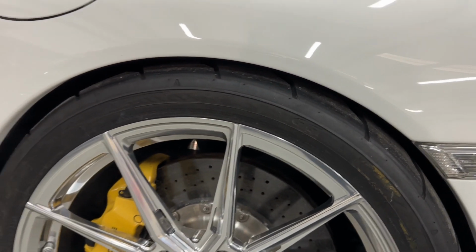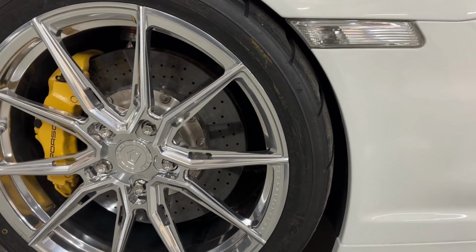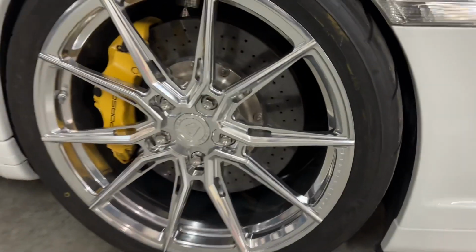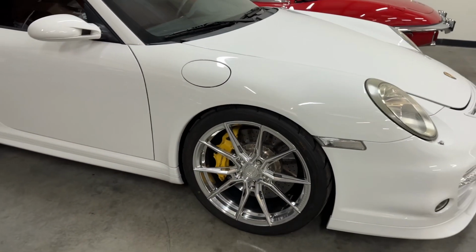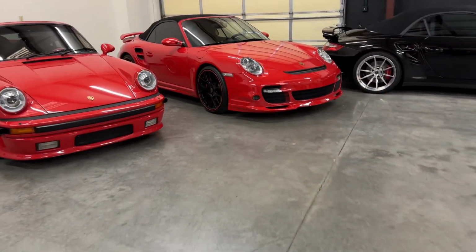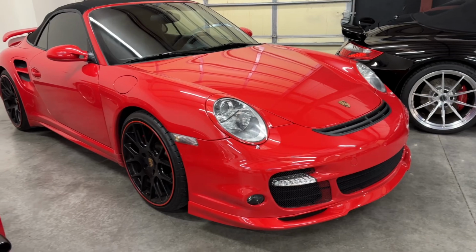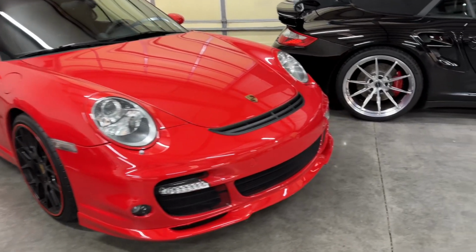Obviously, this one has coilovers. It's like a GT2 setup, so we don't have issues there, but it's a beautiful looking tire. It's very, very thick. It looks like a race tire. It just makes the car look great. In my opinion, it looks the best with these tires. So it's a must if you are planning on doing this. The R888s can handle way over 1,000 horsepower.